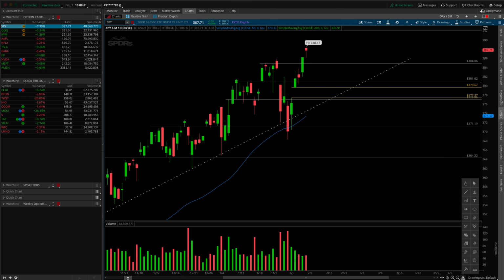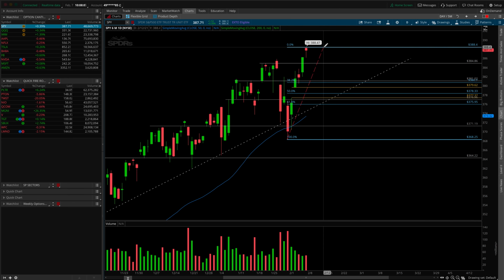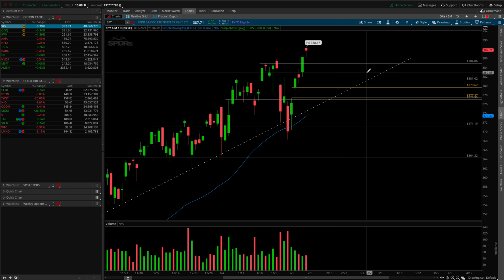Now, I just want to throw the Fibonacci's on here to see if anything aligns with some of these targets. So going from low to high, the 38.2 is that 381 mark that we just talked about. So any pullbacks that are above that, I would say, are the most healthy scenario here for SPY to continue in the upside direction, but you have targets both up and down.